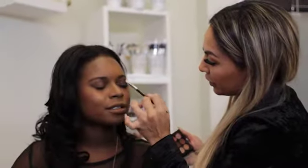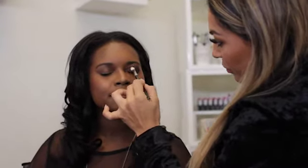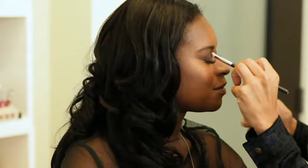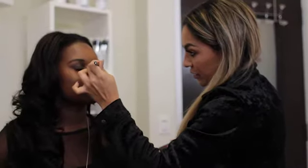Kind of in the same area, a little bit below it, so that I can still see the first tone kind of peeking through. So it's just more in the outer corner and just kind of bringing it into the inner corner. And I use kind of like the lighter pinkish color on the palette. And I'm just gonna pat this into the center of your eye.